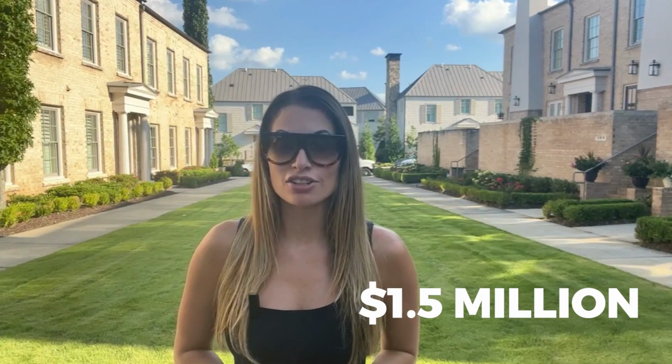Homes in Avalon rarely come on the market, and when they do, you have to snatch them up because they don't last long. The house behind me is listed at $1.5 million and has over $250,000 of upgrades. So if you're interested, you're gonna have to act quickly because it's not going to last.